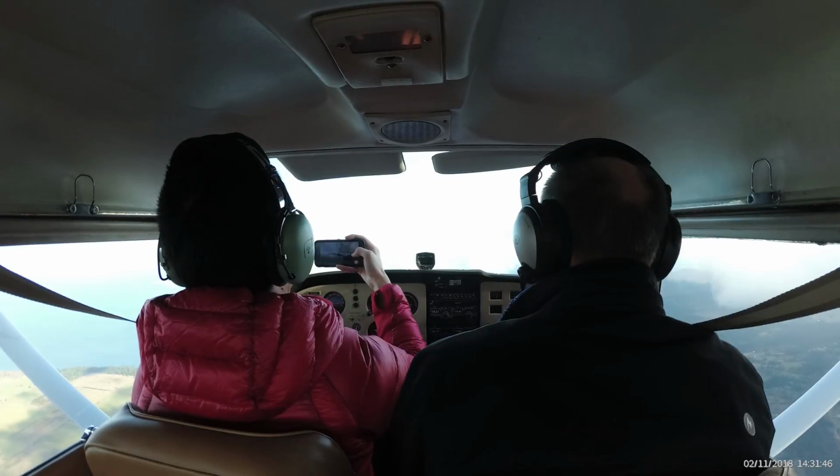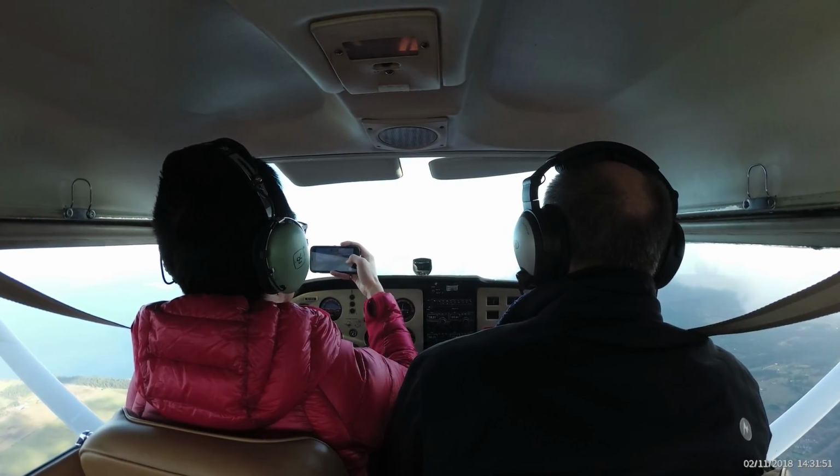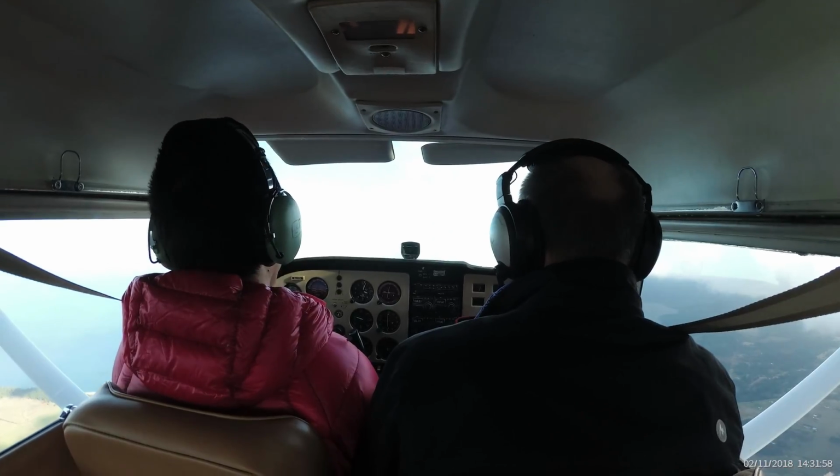Go below the clouds, or? Yeah, that's fine. There's a little puff of smoke, no big deal. Okay. You can just pull a little bit on the nose and go to 35. Okay.